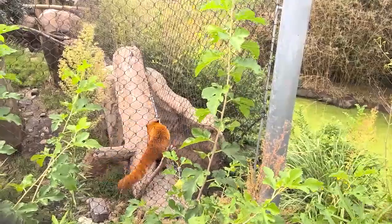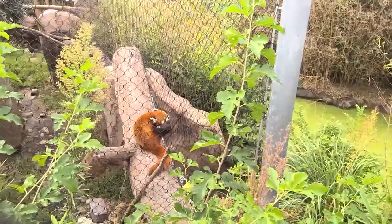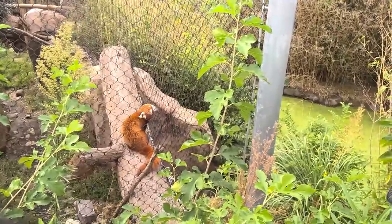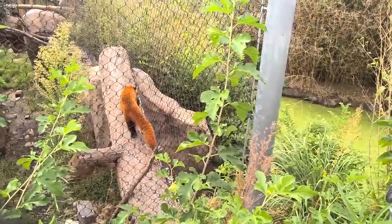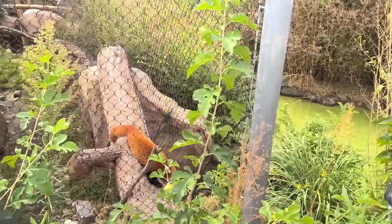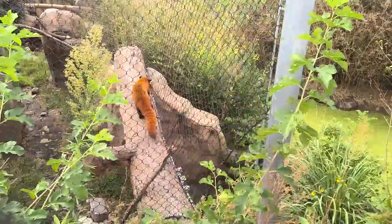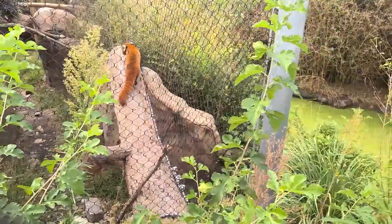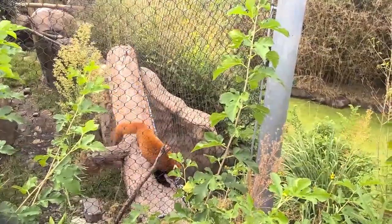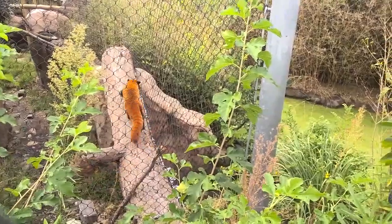So these guys are a great spokesperson, or spokesanimal, I should say, for climate change, because these guys live out in the mountains in China. And so as the world has gotten a little bit warmer, it's gotten like less and less. So they were kind of towards the middle of the mountains, and as it started to heat up, those cooler areas where they really thrive got higher and higher.